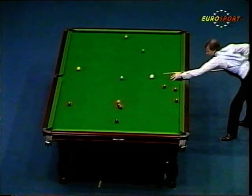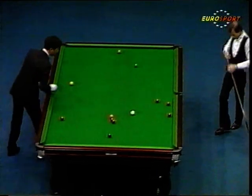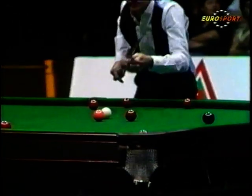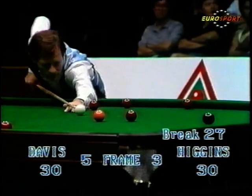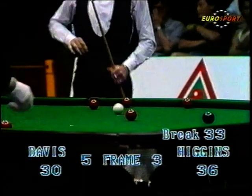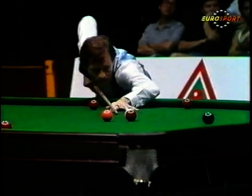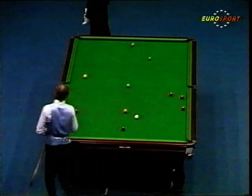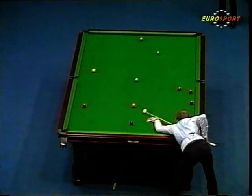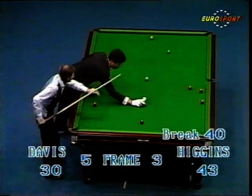21. No, he's in good position here, Alex. There's 2 or 3 reds in the open. He's only 1 point behind Steve Davis. 26. Points are all level, and that pink takes Alex Higgins 6 points in front. 33. 34. 40.